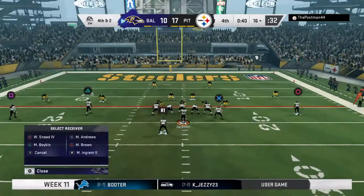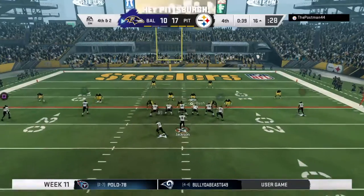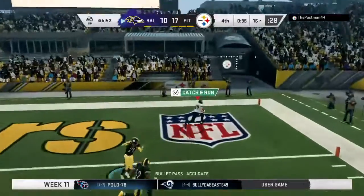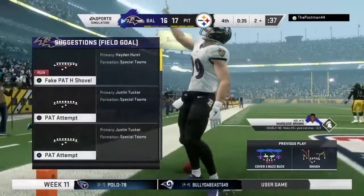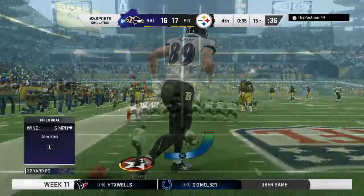Down 7, and they've got to go for it here on 4th down. They'll try and throw for it with Jackson. And it's caught. It's a touchdown. So they rally here in the final minute, and they're an extra point away from tying this game.